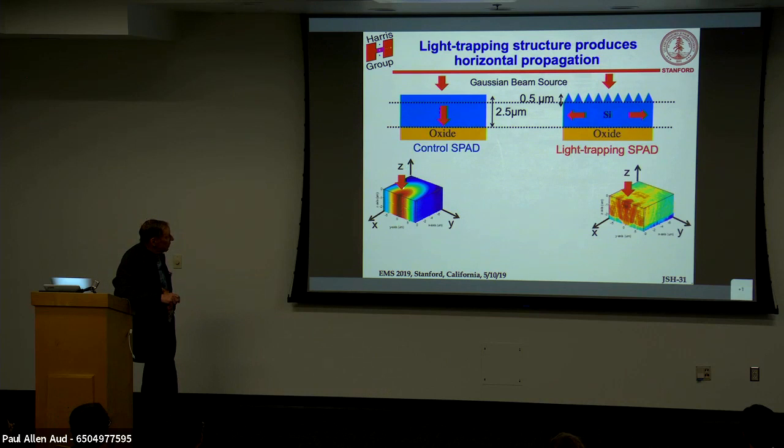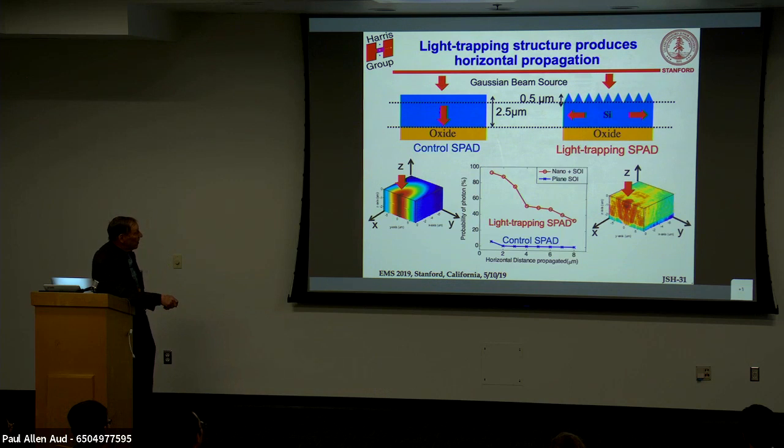And so we did some modeling of that, showing that if you just had light coming in like this, you can see how it drops off through the thickness, and here that it's dispersing laterally. And so the probability of photon absorption, you can see with horizontal distance, was much greater than with the control SPAD.